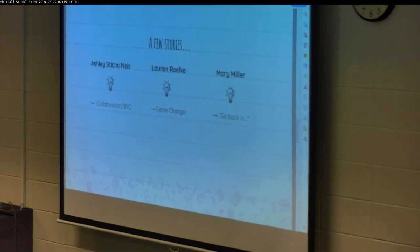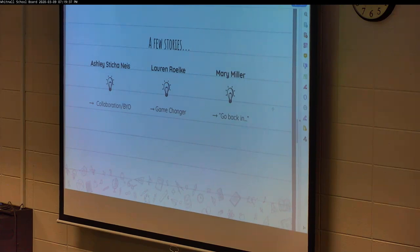It's very raspy, but I want to talk a little bit about, mine says go back in, I want to explain that. So as a veteran teacher, been here a while, I can say truly with certainty that I've never been part of a staff that's been so collaborative, energized, and really passionate about growing professionally and then bringing that new knowledge into the classrooms in an effort to do better for all students. So this is truly exciting.